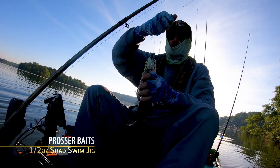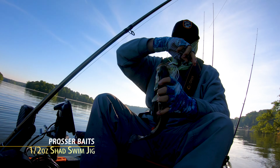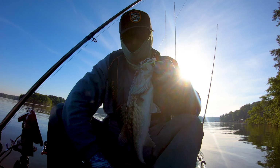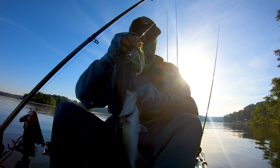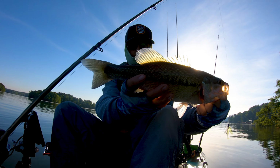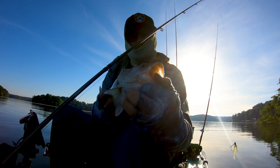He liked that jig burning. Like I was running it back through there really fast. Alright, gentlemen. Got him on a Tim Prosser jig. It's not bad. He'd be a limit keeper. He's like 12 and a half, something like that. 12, 13, somewhere around that range, you know.